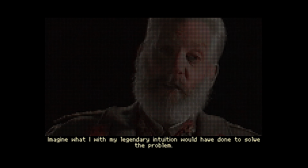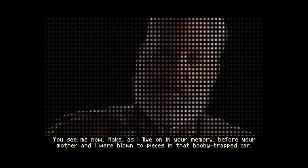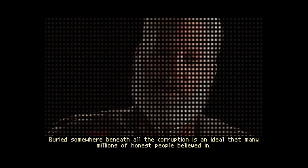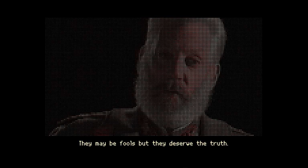My intuition. You see me now, Max, as I live on in your memory, before your mother and I were blown to pieces in that booby-trapped car. So much for my intuition, huh? One last thing. Buried somewhere beneath all the corruption is an ideal that many millions of honest people believed in. They may be fools, but they deserve the truth. Find it for them, Max.